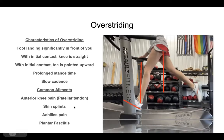Okay, let's go back to this one. So, characteristics of overstriding. When I look at someone overstriding, obviously the big one is the foot is very much in front of their body. Initially, with that initial contact, you're going to see that the knee is a little bit more straight. It should be a little bit more bent. And the toe is going to be really pointed upward. Now, because the foot is landing so far in front of me, I'm actually going to be on the ground a lot longer than I should with that one foot. And so there tends to be a slower cadence with this.